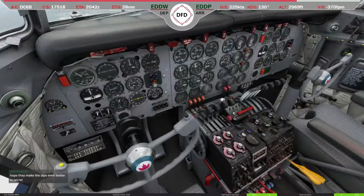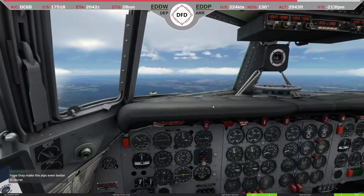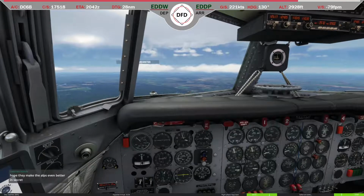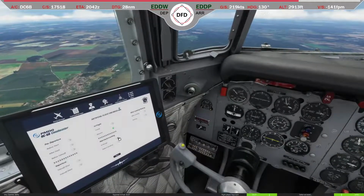So there we go. There's 3,000 feet. Altitude hold on. We'll bounce around a bit probably. And the speed's starting to come down. So, in-range checks now that we've leveled off.